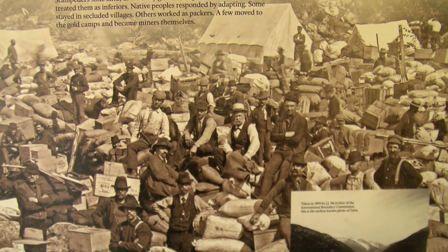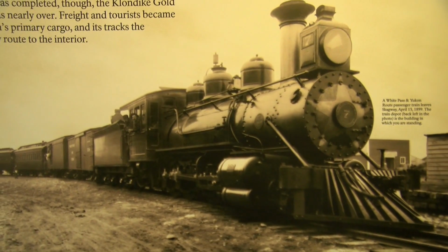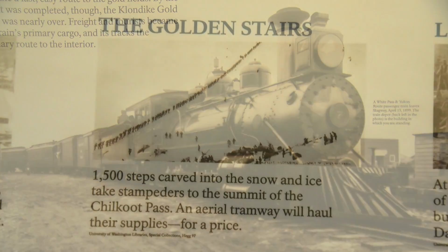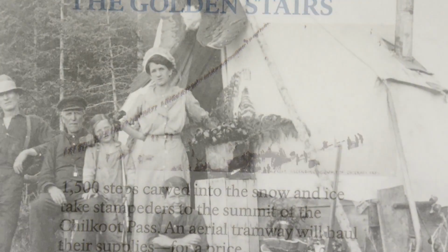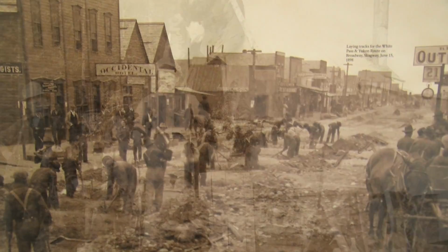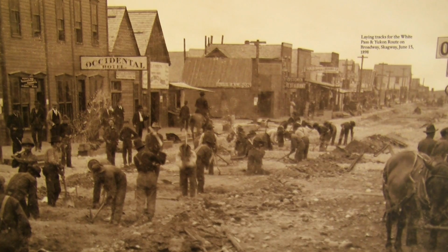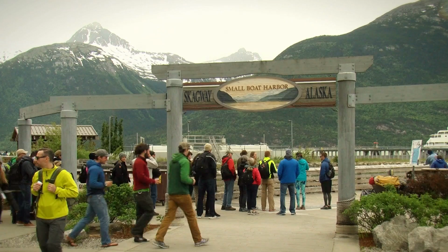Tens of thousands of people who had never been to Alaska came here to try to make it to the gold fields of the Yukon, which were about 500 miles further north. And it was a scene of chaos and pandemonium as they got to what was essentially an unestablished valley and tried to make their journey begin here in what would later become Skagway.